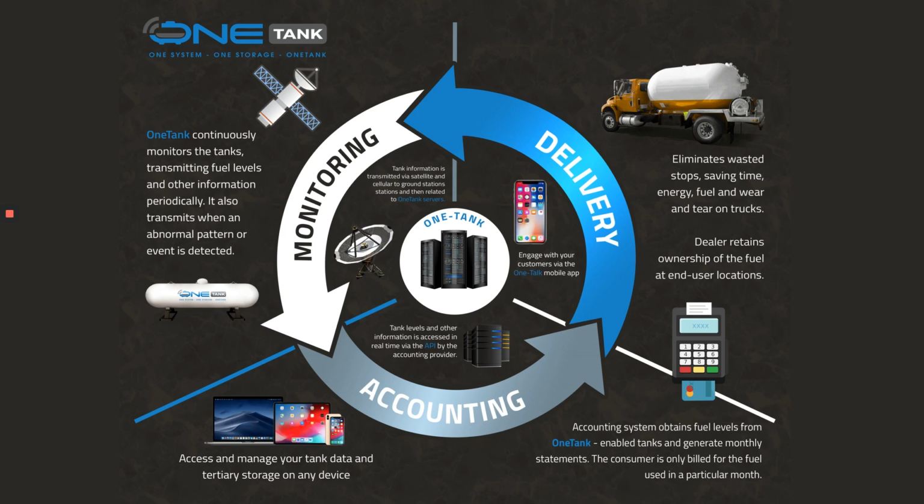And then all of that, in turn, translates into how you deliver. If you can deliver in a proactive manner, it eliminates a lot of your reactive will call situations, which creates a lot of waste. So this eliminates wasted stops. It saves time and energy, and it saves fuel and wear and tear on trucks, and you retain ownership of the fuel at the end user locations.